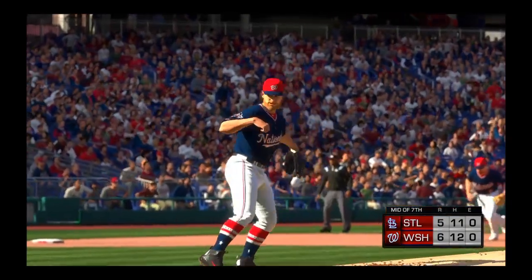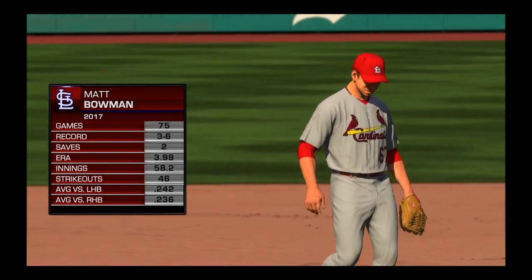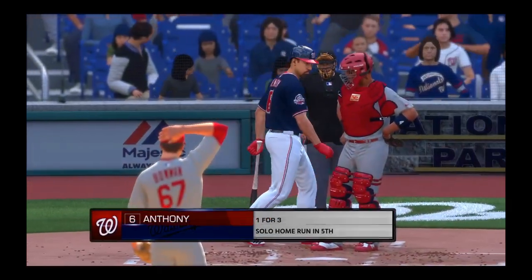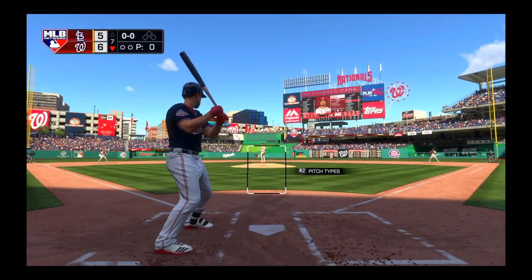It's stretch time here in our nation's capital. The Nationals are out in front here, 6-5. Matt Bowman gets the call from the pen to take over on the mound and start the home 7th. In now is Anthony Rendon. He's coming off a solo homer in his previous trip.